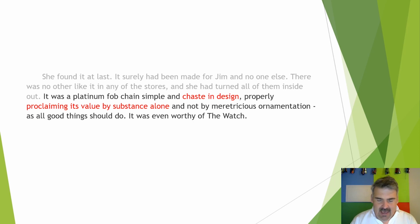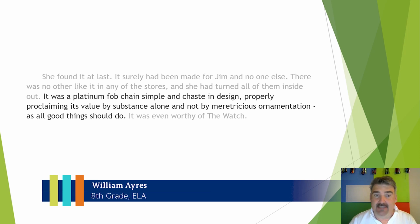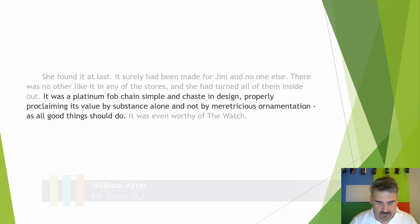So, knowing that, let's look at the whole sentence again because we still have a couple of difficult words to figure out. It was a platinum fob chain, simple and chaste in design, properly proclaiming its value by substance alone, and not by meretricious ornamentation, as all good things should do.